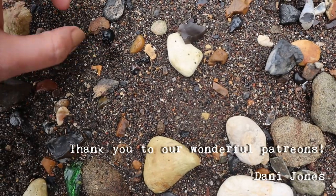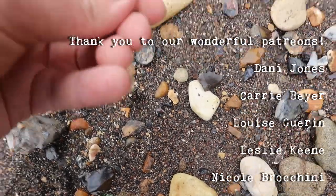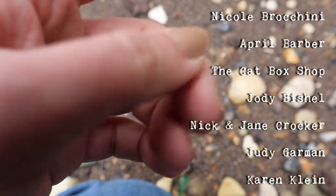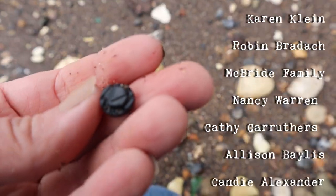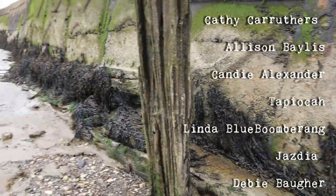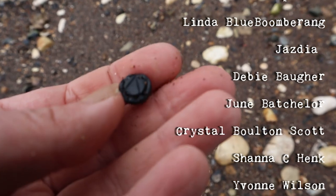Like that's gonna be a button. It is! It's a French jet glass button. Oh my goodness! I've walked right to the edge of where you can get on this beach, as in literally I've hit the wall. And just by the end, a beautiful button.